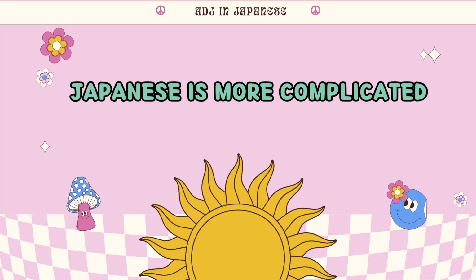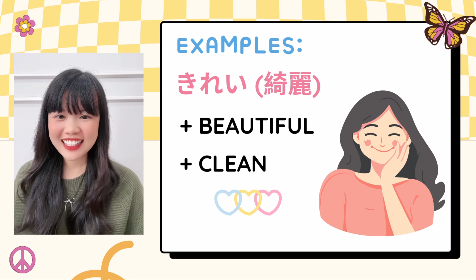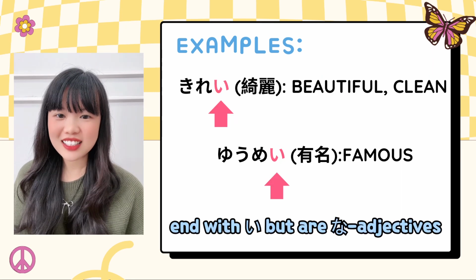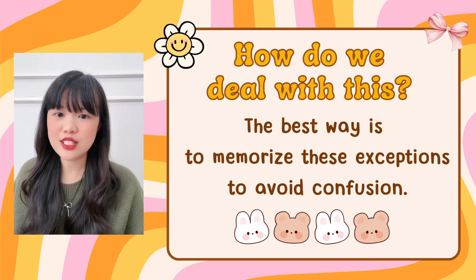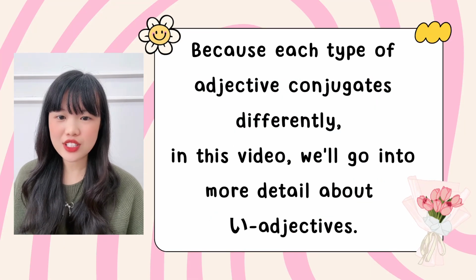But Japanese is more complicated. There are some exceptions. For example, kirei meaning beautiful or clean, or yuumei meaning famous, end with the letter i, but they are na-adjectives. So how do we deal with this? Well, the best way is to memorize the exceptions to avoid confusion. Are you following me so far? Because each type of adjective conjugates differently. In this video, we will go into more detail about i-adjectives.